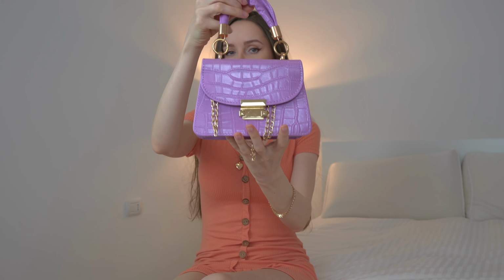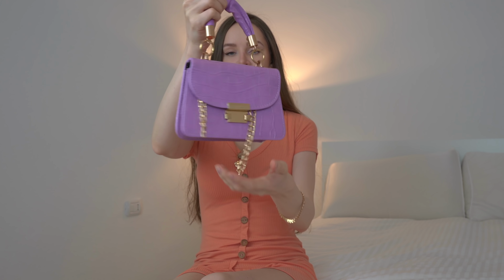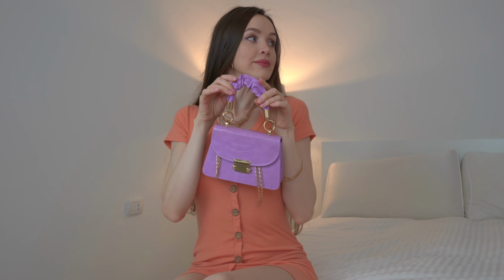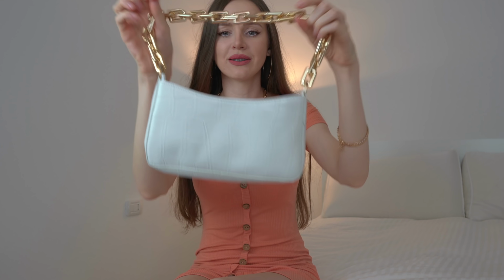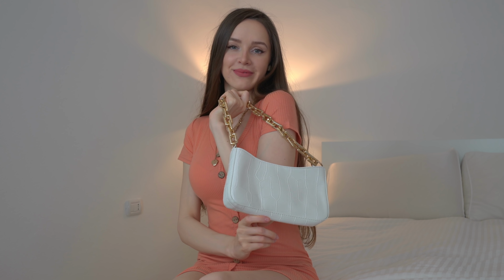I also finally got new bags and they're so adorable. I'm gonna show them right away to you because I can't wait for you to see them. They're so cute, and also very trendy this year. Let me show you the bags. And here are these bags. Just look how cute they are. Look at this lavender mini bag. I love it. It's so freaking adorable. And the white bag. Isn't she cute? Oh my gosh. Right? I love it.